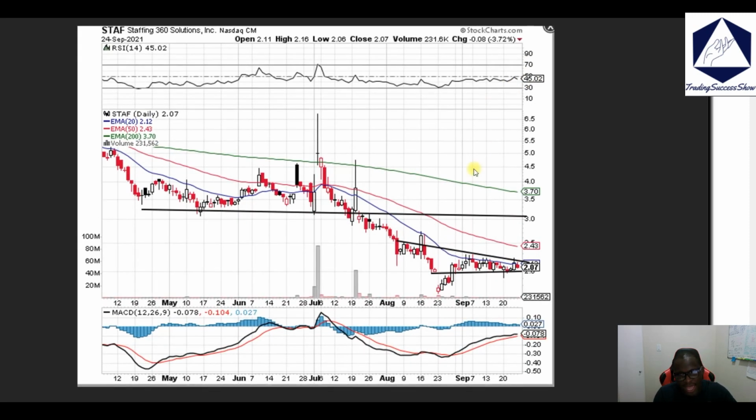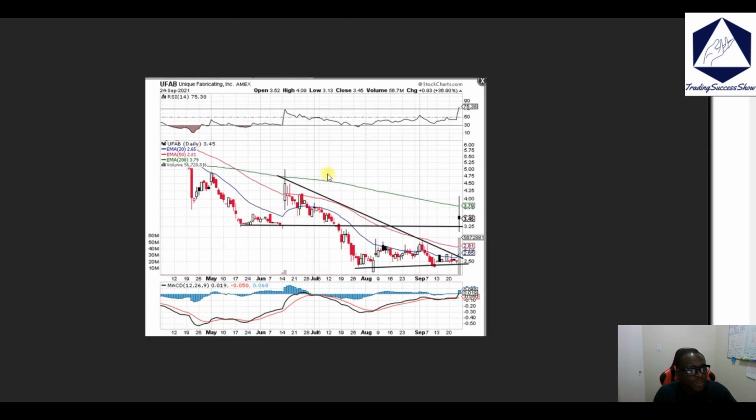STAF, right now you have a good solid support at the $2 spot. If that $2 fails, I'll be looking for $1.75 on the name. But overall, you have our immediate resistance around this trend. If we break this, I'll be looking for $2.50 into $3.